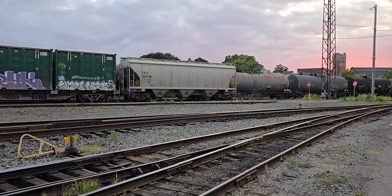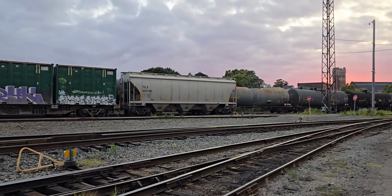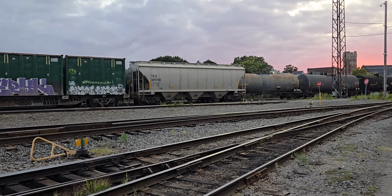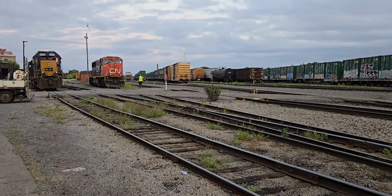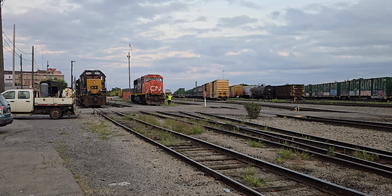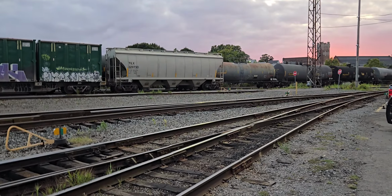All right, 746. Here we are at Goodman Street Yard in the city. Well, me, anyways. There's a CN-5800 here, number 5800. And they're gonna pick this up while I'm over here. So the train's over here.